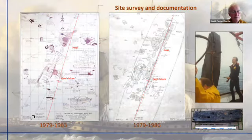So what did we achieve? Well, between 1979 and 1983, using a 3-meter grid, we excavated holes, documented what we found, and then recovered everything back up again to preserve it and in the silt. And we were never quite certain. We got the general gist that the ship ran north-south.